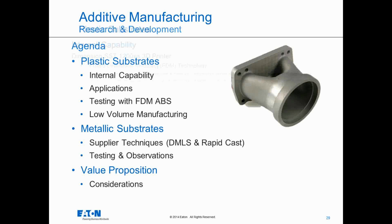Basically, what this does is it takes an ABS filament wire, and it heats it to near melting temperature, and then a nozzle will lay this sticky filament wire and place it such that it forms a plastic part. There's also a sugar-based support structure that's laid down as well, and that helps conform the model to specific dimensions and helps cover any of the gaps that are created when the model is being built up.